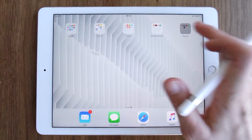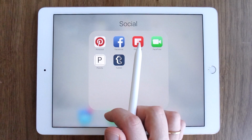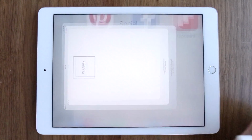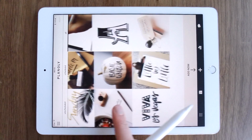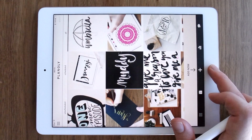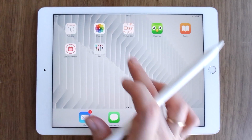Then I have my social section where I keep Facebook, Pinterest, and an app called Planoly, which is where I upload images for my Instagram feed just to plan it and make sure it looks good. But back to the art section.